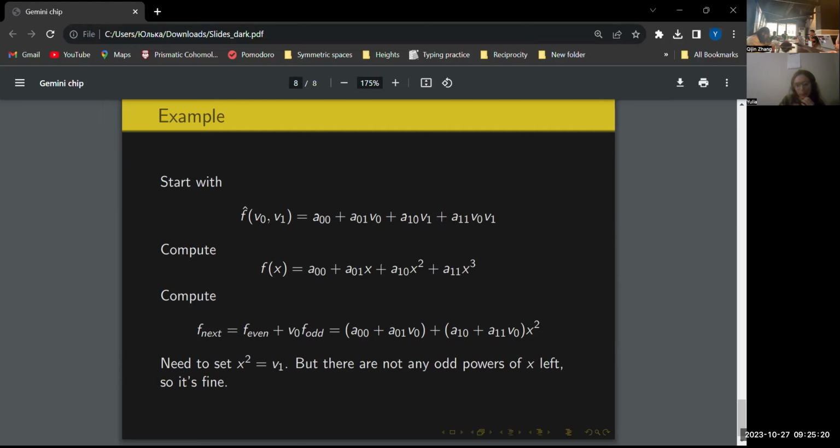And then when we look at this line here, it's clear that what is left to do to get the actual evaluation that we're interested in is to replace x squared with v1, and there's really not a problem to do that. We don't really need to compute the square root of v1 or anything like that, because there's really not any odd powers of x at this point. All the odd powers have been absorbed by the f odd.